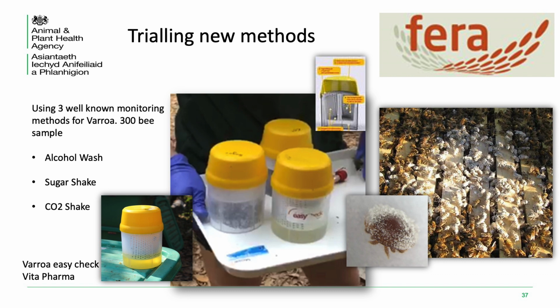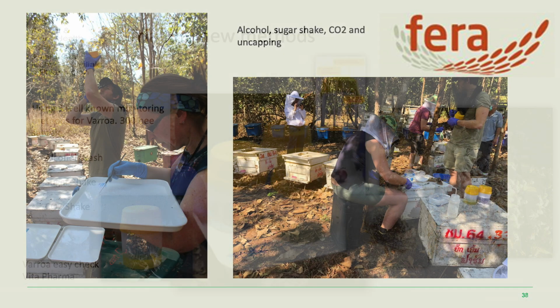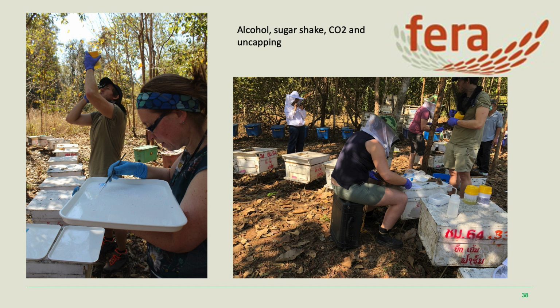So this is the Varroa Easy Checks, and we wanted to use a familiar method to most beekeepers: 300 bees in alcohol, and sugar, and CO2, and I'm sure most of you know what these units are. So obviously we set to work on this across all the 6 apiaries we had. We had a very efficient system where everybody stuck to their same job so that we could record the data very clearly. Everyone was doing the same thing at all turns.